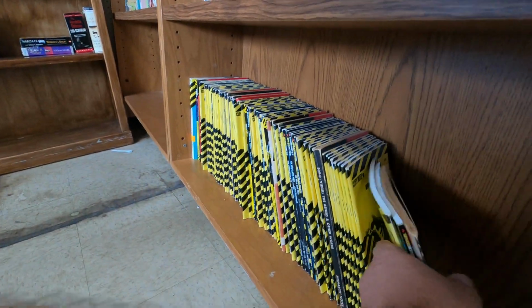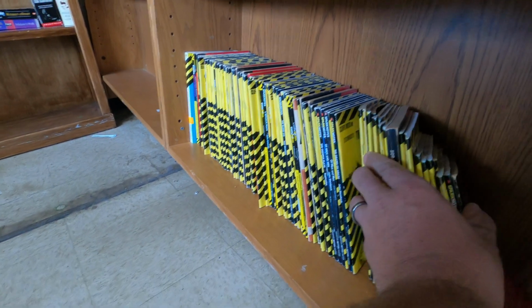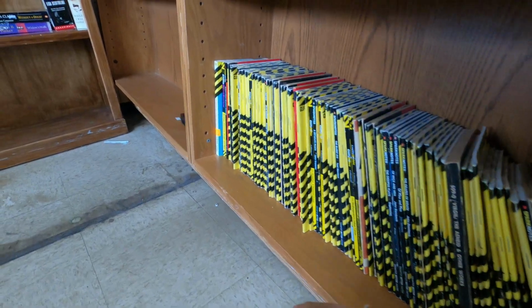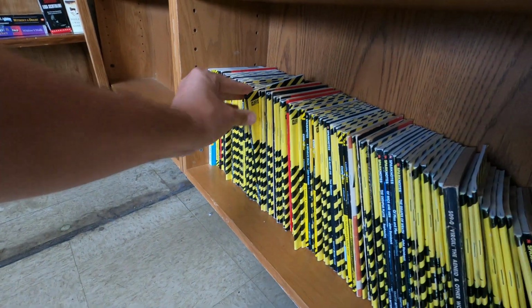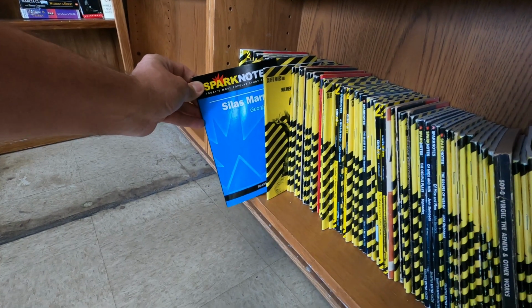All right, so here is a whole bunch of Cliff Notes. Be honest, drop a comment down below. Did you ever use these when you were in school? Look, there's SparkNotes too. Kind of the same thing. Leave me a comment. Let me know, did you guys use these, or was it cheating?